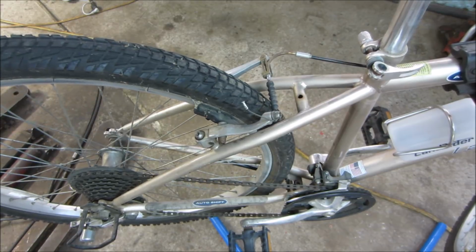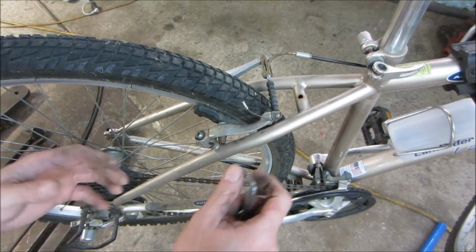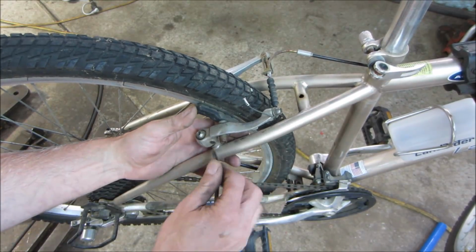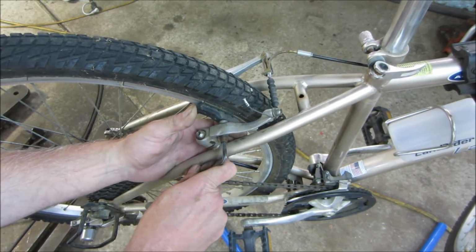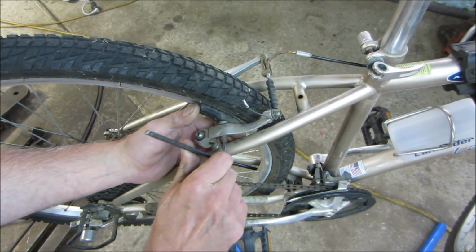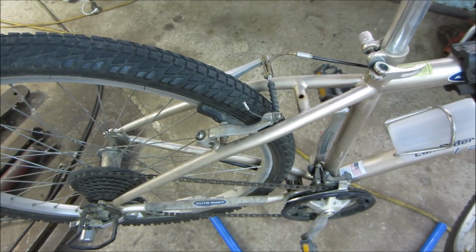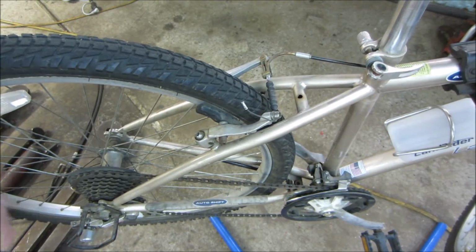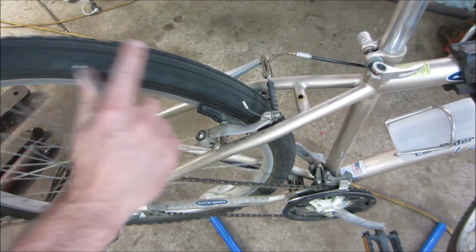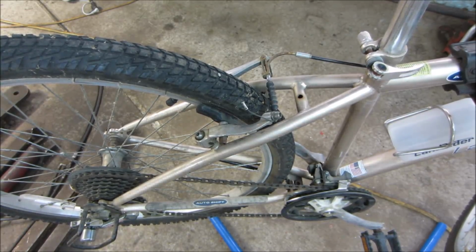We're gonna go get our spoke adjuster out and do a little bit of tweaking. Let's bring that up just a little though. Right here is too low. That may be why they got rid of it. It's got to be a reason, right? Leave the other one on the other side alone for now. Let's go grab a spoke wrench and see if we can go do some tweaking.